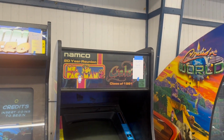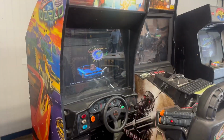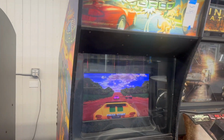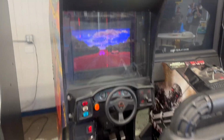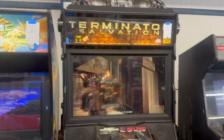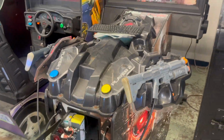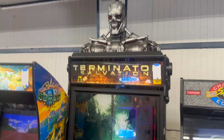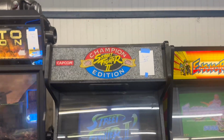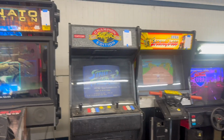20-year reunion Miss Pac-Man Galaga. A sit-down Cruising World. Actually, that's a monitor conversion. I was about to say, almost always the monitors on these are bad, but that one's a modern monitor. This is pretty amazing here, too. This is Terminator Salvation. We have one of these at both our McKinney and Flower Mound Arcade 92 locations, and it's a great game. It really is well put together. A Street Fighter 2. They're coming my way, so I'm going to go the other direction for a moment.